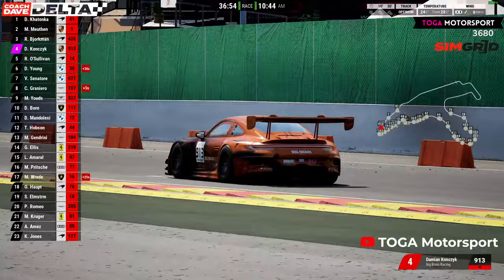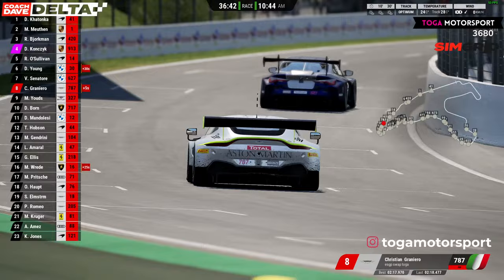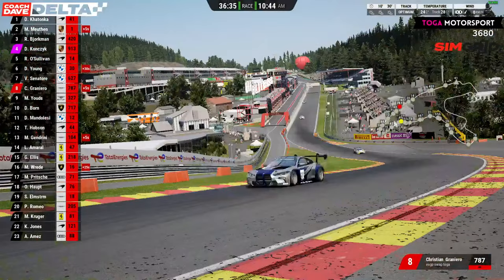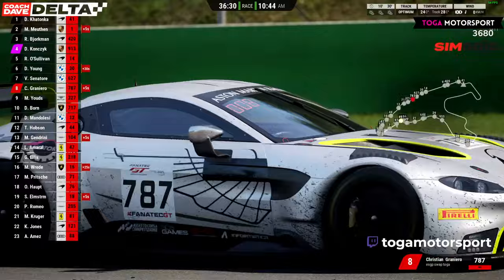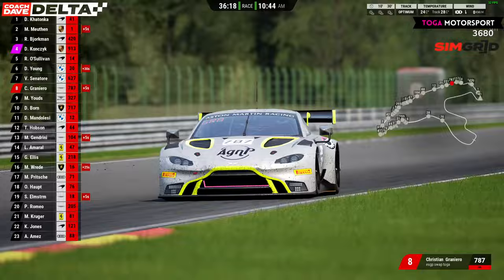As the car of Daryl Young has been given 30 seconds penalty and Graniero has been given a 5 second penalty, I wonder what that's for. None of them have showed up so far. Oh yes, they have, never mind. Oh, there's a lot of penalties rolling in here. Car number one gets a 5 second penalty. Let's see what that is for. That is for forcing another car off track.